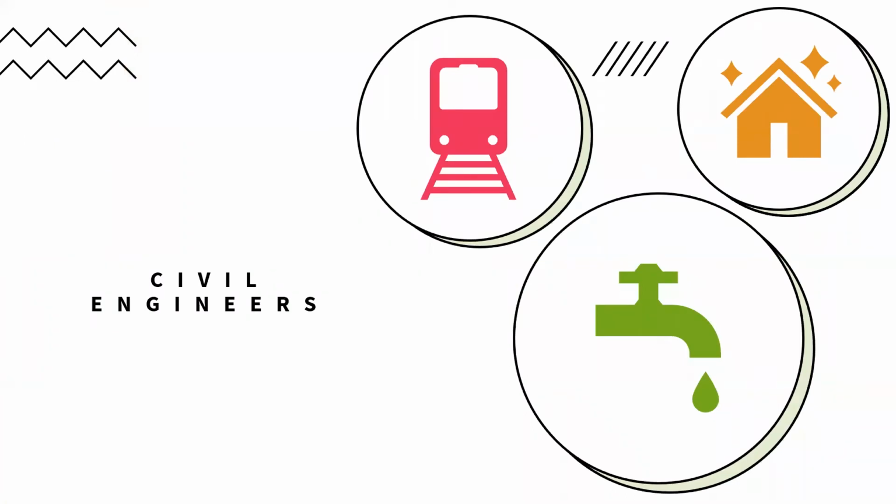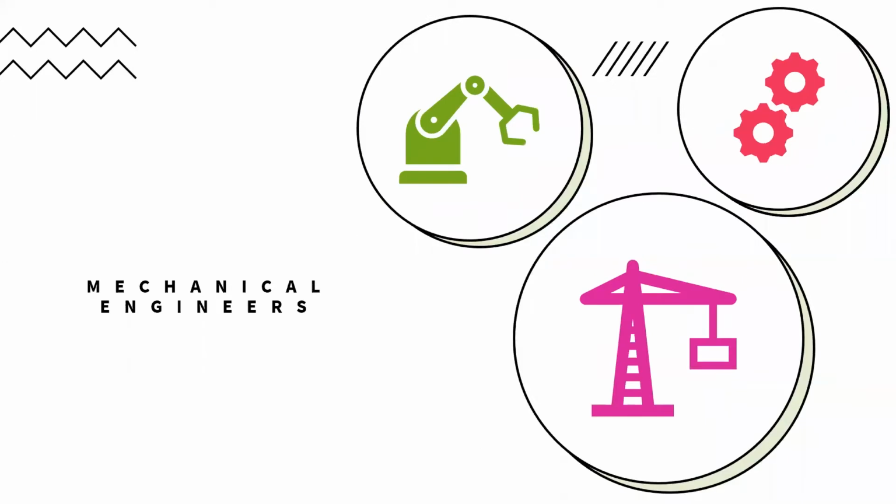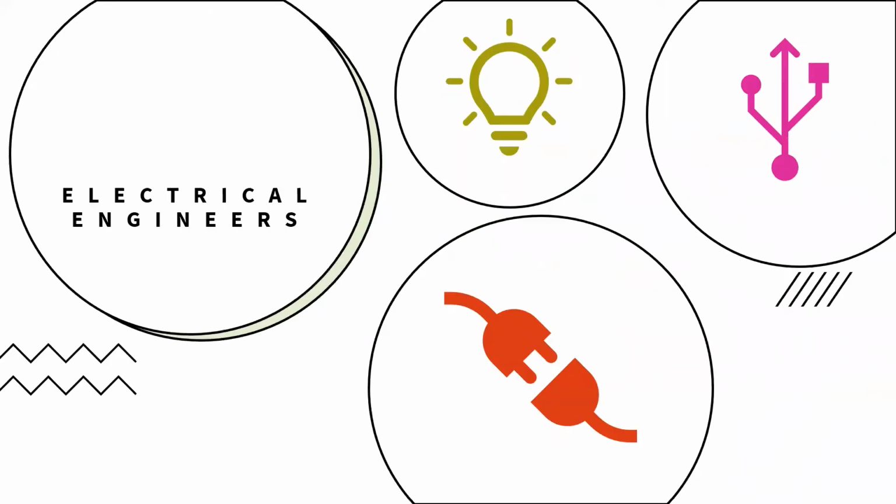Civil engineers conceive, design, and build infrastructure such as railroads, buildings, and water supply lines. Industrial engineers figure out how to improve existing processes such as shipping and packaging. Mechanical engineers apply math principles to design mechanical systems. Electrical engineers design equipment, devices, and systems that use electricity and electromagnetism.